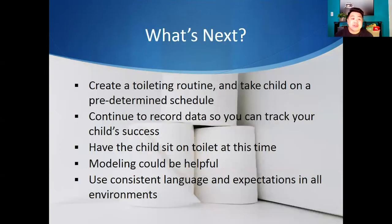You're ready to start. Step 1 is to look at your baseline data and create a toileting routine that will suit your family and have the most chance of success. Step 2, continue taking data at every trip to the bathroom. You are tracking whether they are wet, dry, or had a bowel movement. And at this step, your child should be expected to sit on the toilet and the goal is elimination.